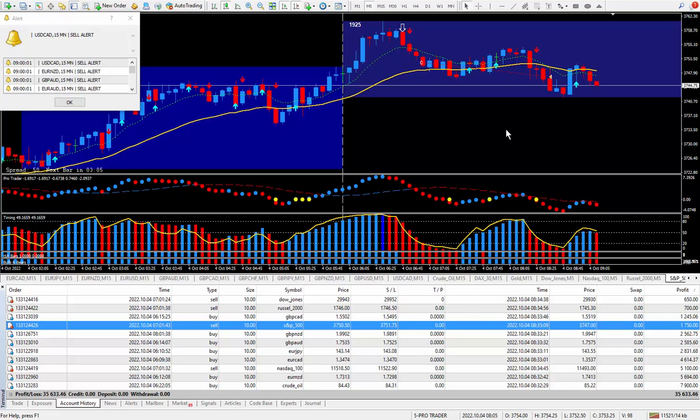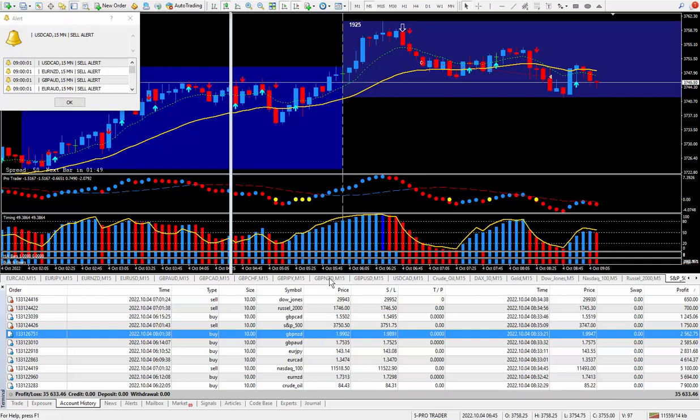So I took the money, divided it by 5, and the number on the calculator said 35. There it is right there. You remove the last digit, so it's 35 ticks times $5 times 10 lots, and that paid out $1,750. Moving on to the next trade, Pound New Zealand.